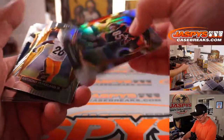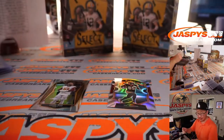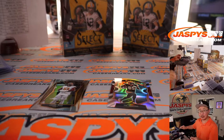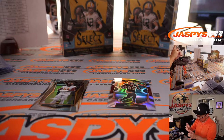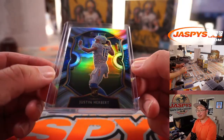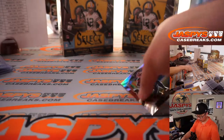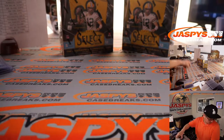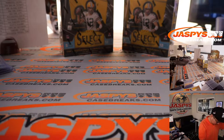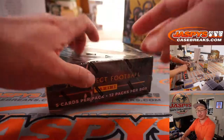Aaron Donald, T. Higgins, rookie silver. Wow, and a Justin Herbert silver. What a box. That goes to Bennett and the Bolts. This is also a concourse edition, the most common version, but it's silver, which people like. Nice Justin Herbert. Great start. Box two.